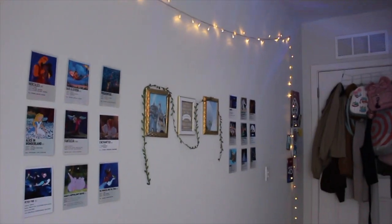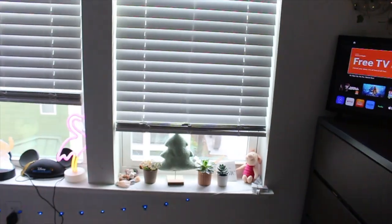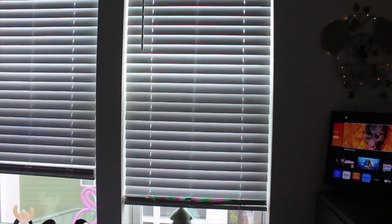That was the vibe I was going for. There's just string lights going from one end to the other, and those string lights are from Amazon, I believe. These are the windows. Every room's a little bit different. Like I've noticed my roommates, even in a 4x4, it's a little bit different. But my room has three big windows, which is really nice, and they come with blinds.